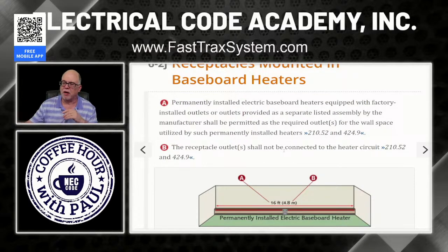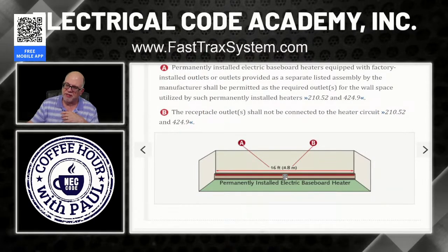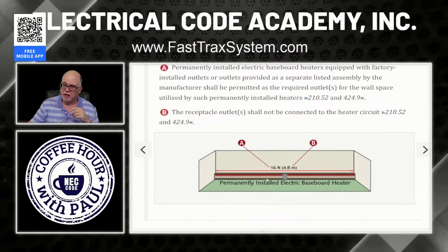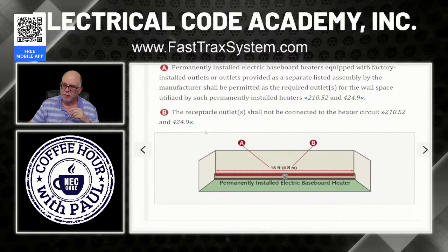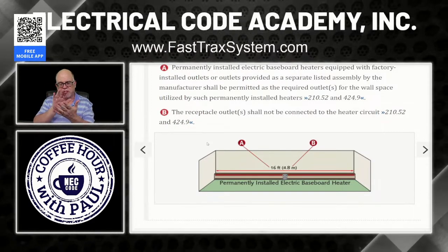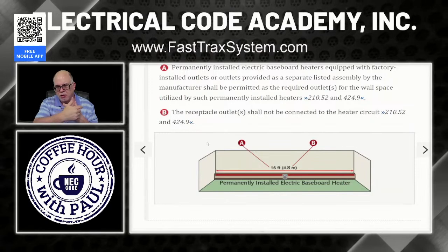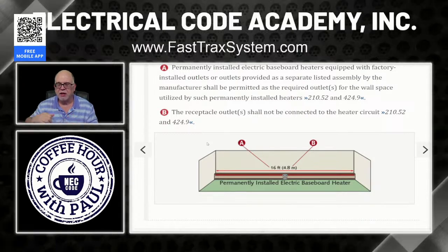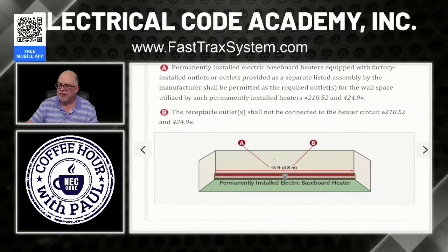You're still meeting your spacing requirements, but this typically would come from a manufacturer, and you see right here, this receptacle is not powered by the circuit for the baseboard. This receptacle, again, shall not be connected to the heater circuit. Okay? It's going to be connected to the regular branch circuit. So typically what happens is you have a cover you pull off where the receptacle mounts in it, and the back of it has knockouts, and you've got to make sure that you route your branch circuits, your non-metallic sheath cable, as you're going around the wall, poke it into this receptacle, and you come back in and go out and continue on to the other receptacles, okay? And you'll make everything up in that specifically designated space. And this would meet the spacing rules.